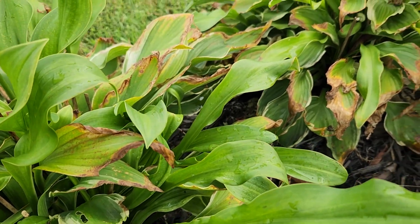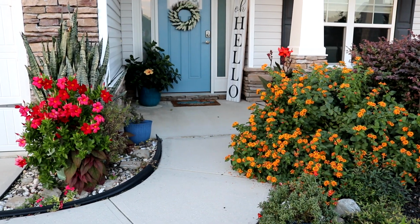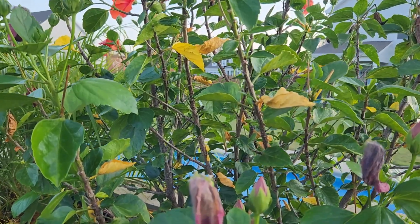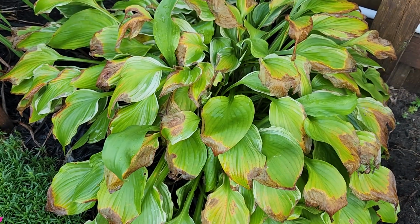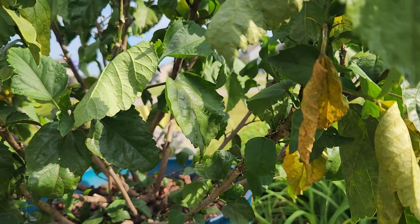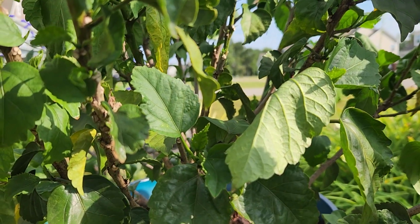I want to talk about heat stress and what it can do to plants, and I also want to show you some of the things I have that are thriving despite this oppressive weather. Different plants are going to react differently to the heat stress. Some of them you may see turning yellow, some plants may be burning under the sun, some of them may be wilting, or you'll notice some leaf curl, and other plants are going to just start dropping leaves. Maybe they're going to turn yellow and you're going to see them falling off.